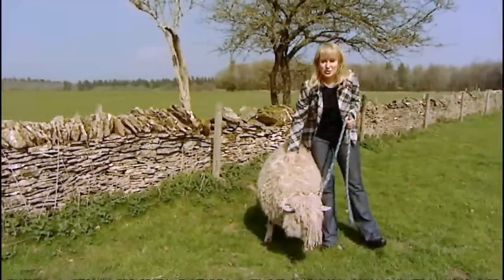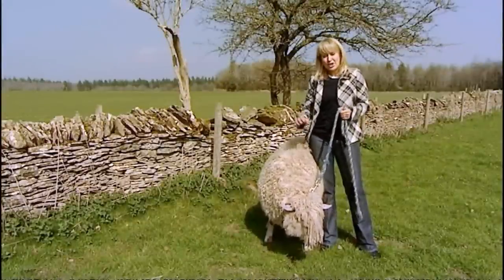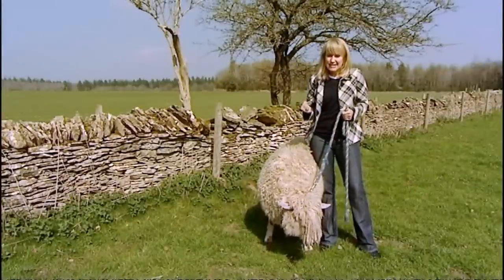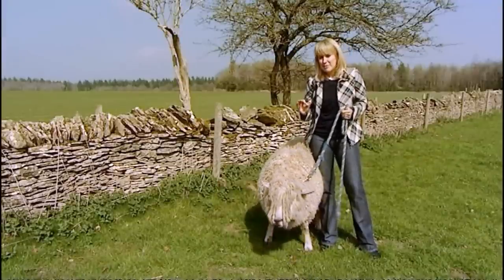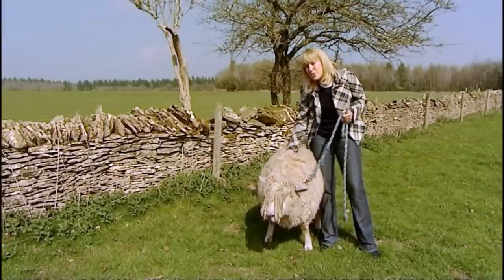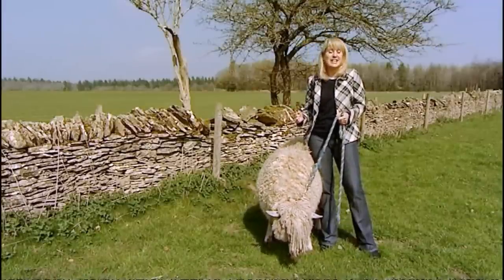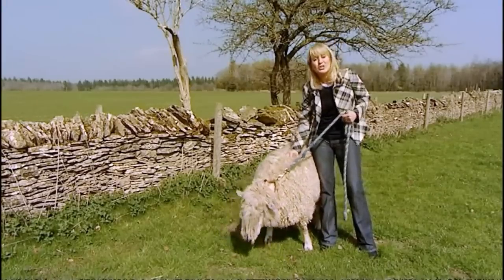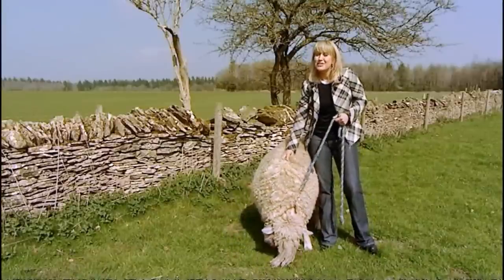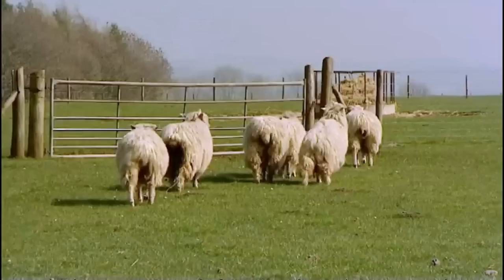Today I'm in the Cotswolds, and in medieval times this fella's ancestors were well known throughout Europe for their heavy fleeces and high quality wool. With Cotswold wool commanding the very best prices, wealthy traders were able to invest in the local area, building beautiful houses and stunning churches, known as wool churches, made from Cotswold limestone, another characteristic of this area, seen nearly as much as my four-legged friend here.